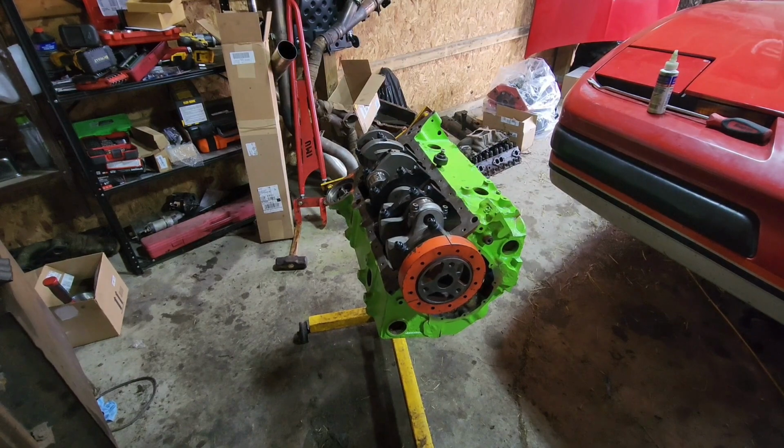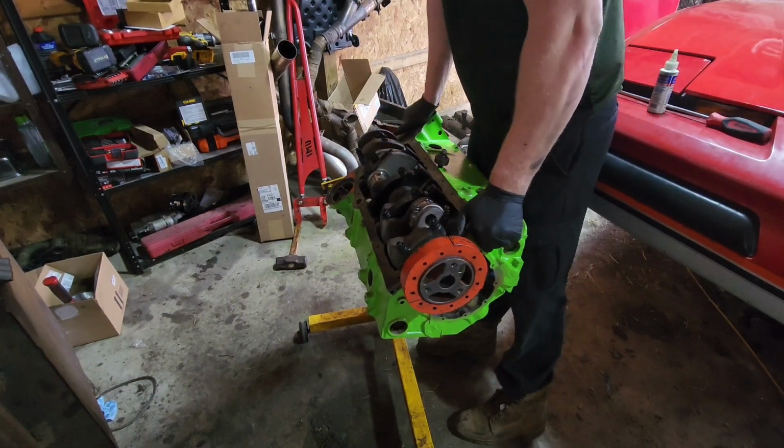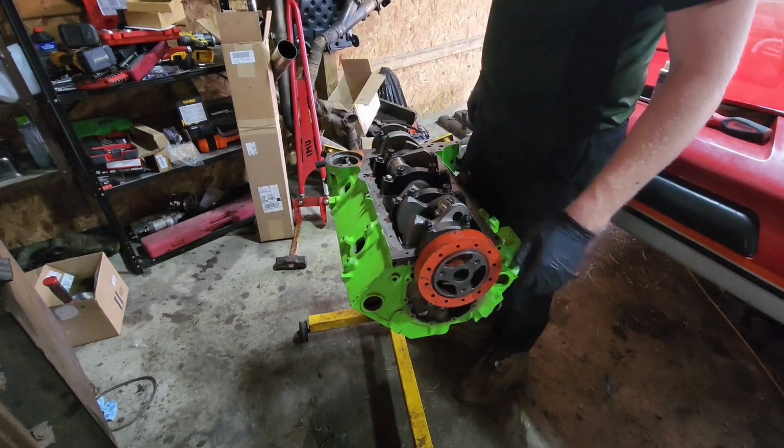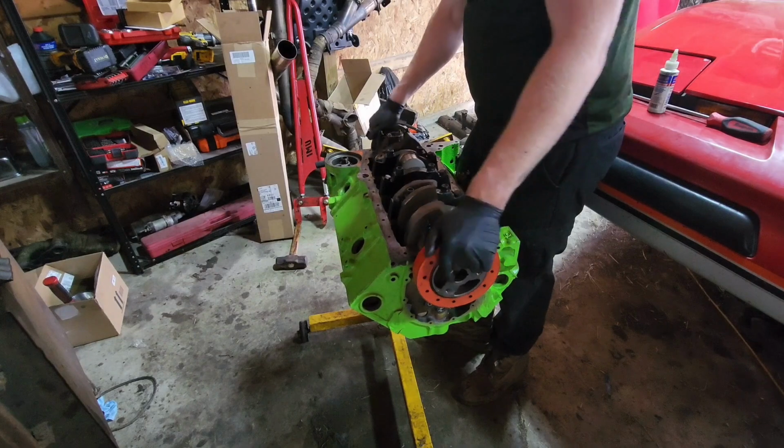Okay, so what we got so far, we got the crankshaft in with all the bearings, all assembly lubed and everything like that, all torqued down. Spins over by hand real easy. That's great.